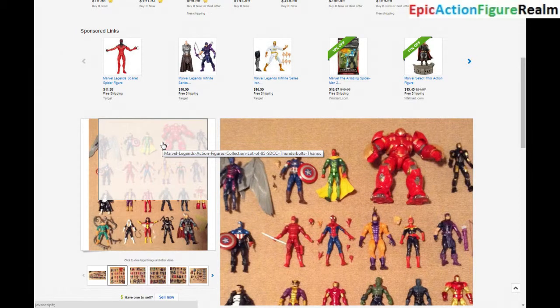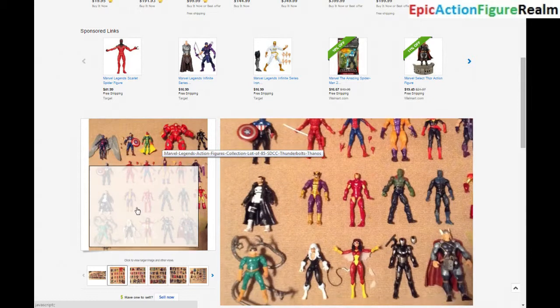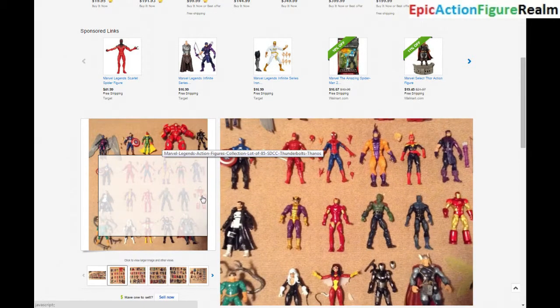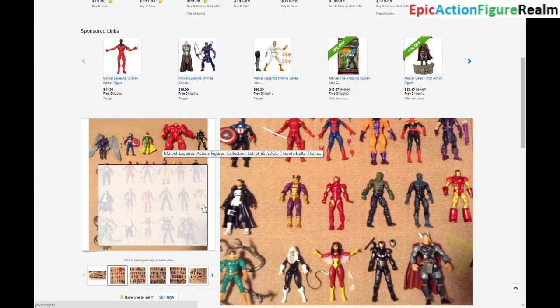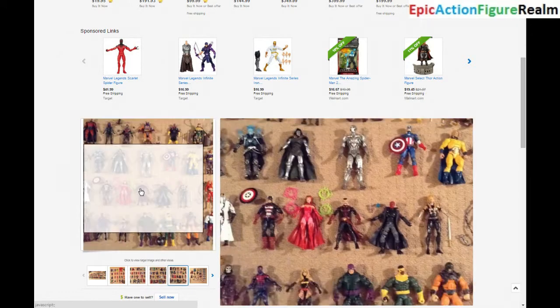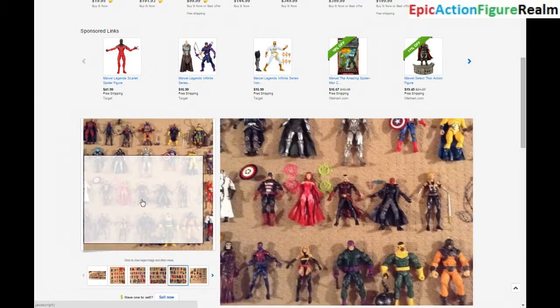I really prefer the Toy Biz Hulkbuster Iron Man over the Hasbro one. I believe it trumps the Hasbro one in every aspect, but that's just my subjective opinion. Yours might be different. We have the War Machine. Again, we have a lot of Hasbro figurines, so this lot to me really doesn't warrant the asking price.